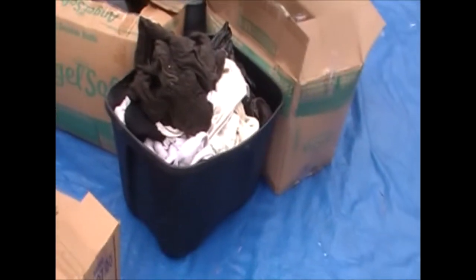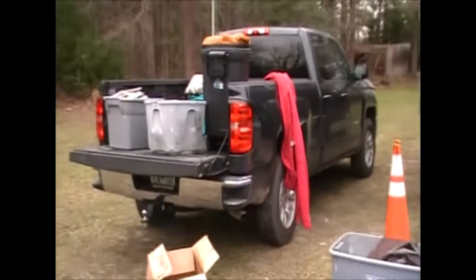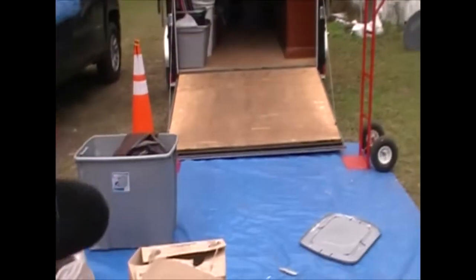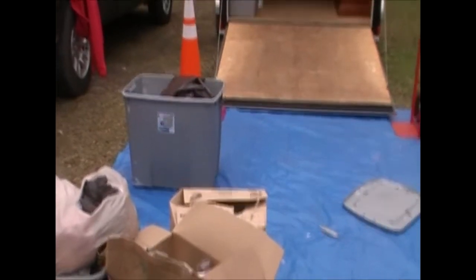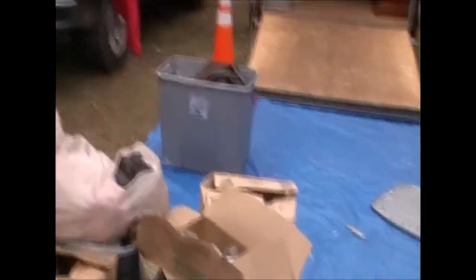If you can hear it, it's starting to rain. I gotta get the bad stuff in the truck for the dump run, all the good stuff back in the trailer so I can sort it better later before it starts pouring on me, and get my tarp up. But that is it for now.